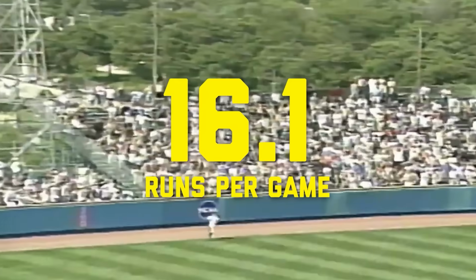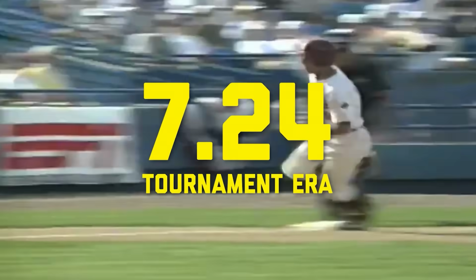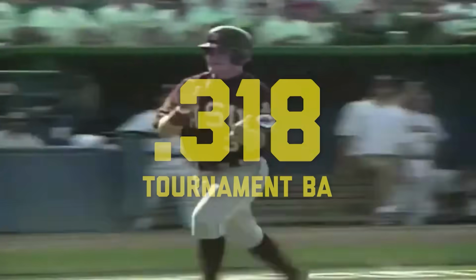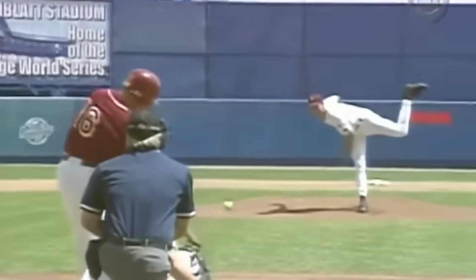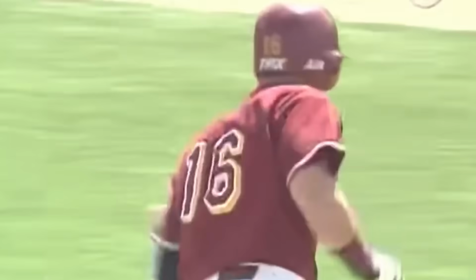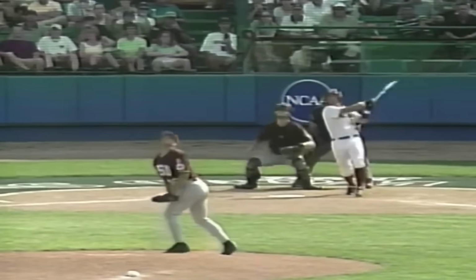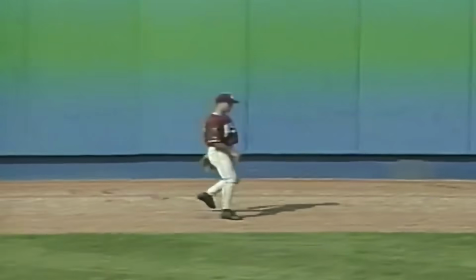In the 1998 College World Series, there was on average 16.1 runs scored per game. The tournament ERA was 7.24 and batters hit .318. Jason Lane had a record for most hits, most home runs, most total bases, and highest batting average. His team set the record for highest batting average, most total bases, most hits, most home runs, and most grand slams. And Arizona State as a team scored 48 runs in 4 games.